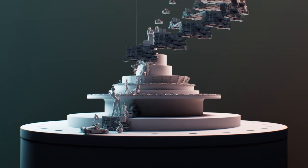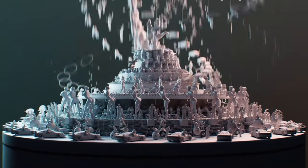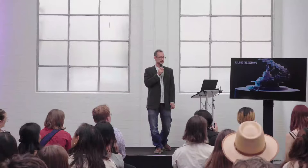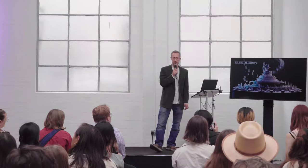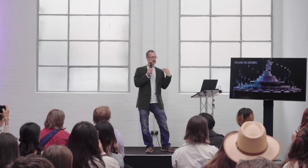Starting with the first slice. There are about 2,360 individual objects. To be able to achieve this, we built a system in Houdini to take all our animations and offset them in time around the zoetrope. And then we created, essentially, one big 3D model. It wasn't a set of animations, it was just one big static model.